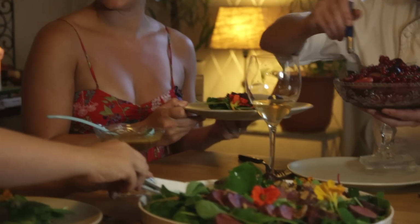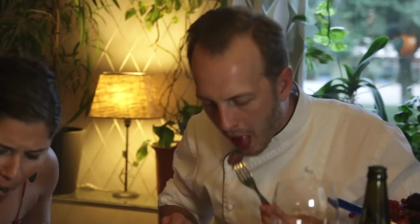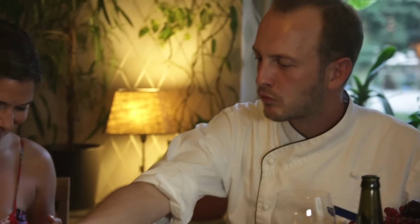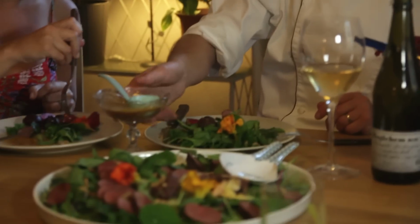This looks delicious. Do you eat like this every night? No, but I always do like a big plate of salads with different herbs. Yeah? Healthy. Oh yeah, the sauce. Apples and the maple syrup and butter. Butter is always good. Crunchy apples.